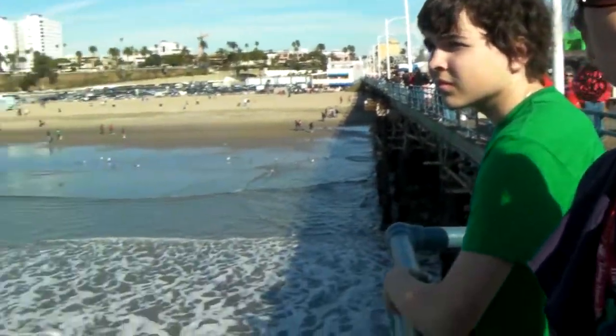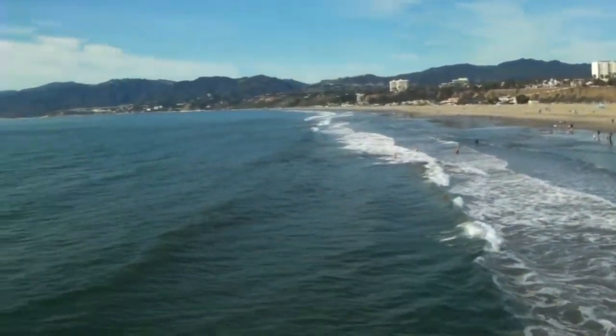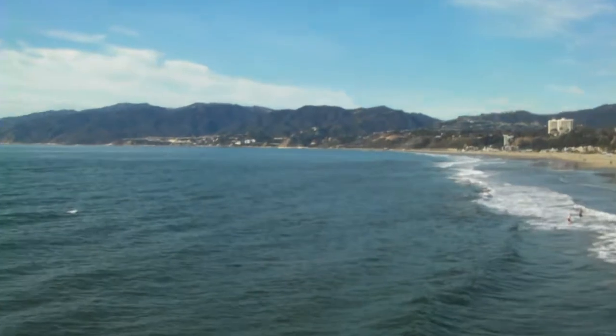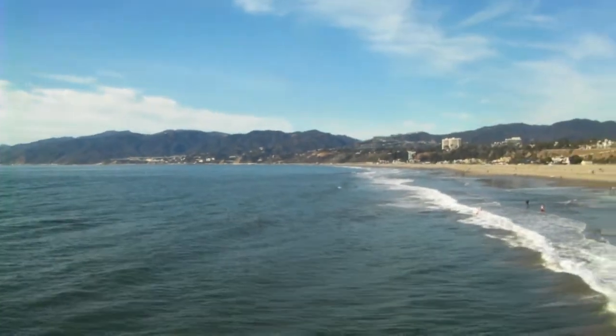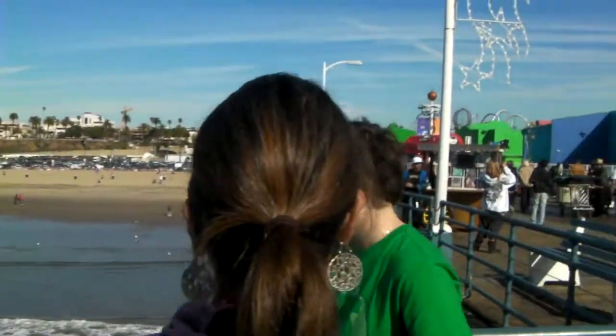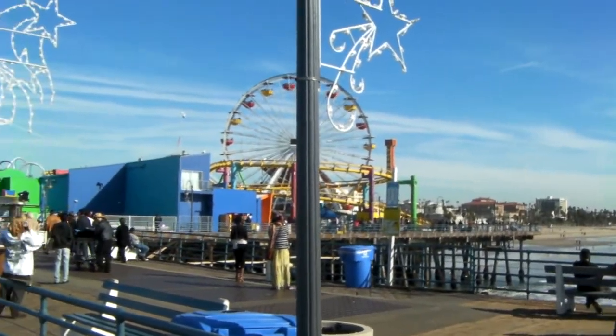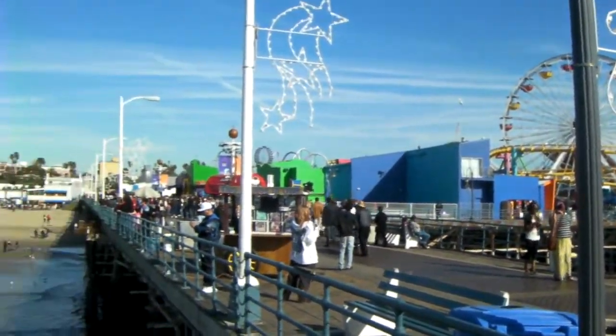We have mountains over there. Mountains over there and the ocean. We have the ocean right here. Ocean, mountains. Come back to the pier. Carousel.